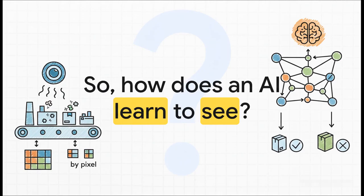So the big question is, how do you actually do that? How does an AI learn to see? And look, it's not magic, even though it feels like it. It's a really methodical training process. An AI has no idea what a defect on a product is. We have to teach it, pixel by pixel. Let's break down how that works.